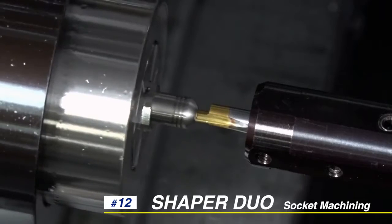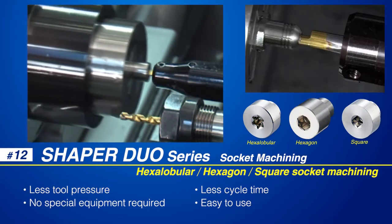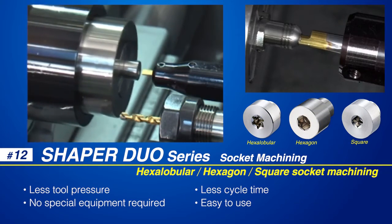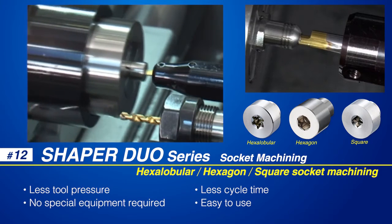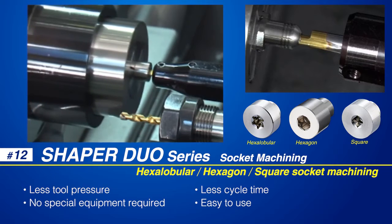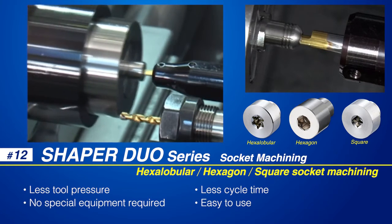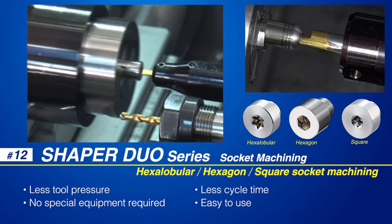NTK's unique Shaper Duo tooling has a large selection of stick-style inserts to generate hexalobular, hexagon, and square sockets that require no special equipment. The coolant-through and one-time adjustable tool holders are a perfect fit for back spindle slots on Swiss lathes. The Shaper system generates less tool pressure than rotary broach-style machining and reduced cycle time compared to end milling.